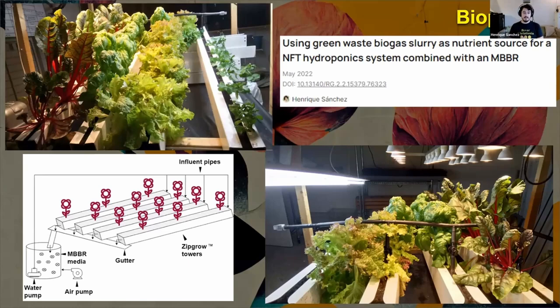We had a very productive system again, as you can see. So it is possible to use many different types of organic waste to produce this liquid fertilizer that we can use, and that is more sustainable than mineral hydroponics.